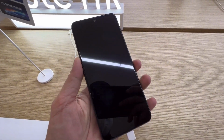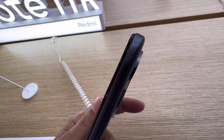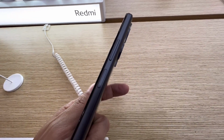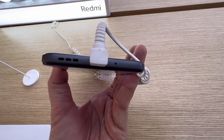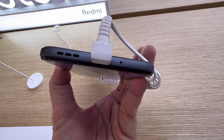So guys, this is the front side of the phone. And this is the right side where you can see the volume rocker, the power button, and the fingerprint scanner, which is mounted on the side. You can see this is the bottom part, which has the speaker, the USB Type-C port, plus the microphone.